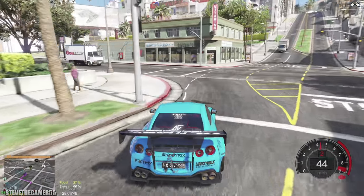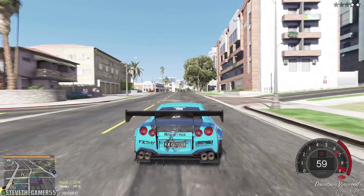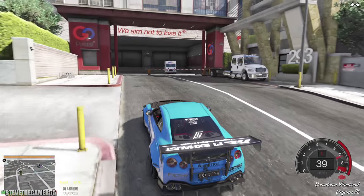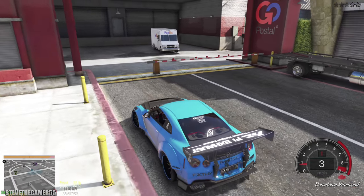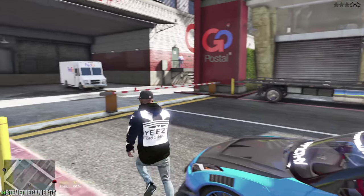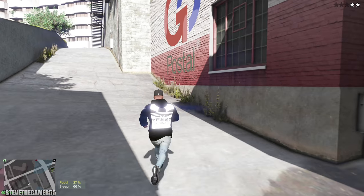Anyway, guys, we got the spot. I'm gonna drop off the car, and then once I'm done, these guys coming around this way. All right, I'm here to pick up this truck. Oh, we blocked the entrance. I forgot we blocked the entrance. Yo, hurry up. Lose these cops. Yo, my controller is really acting up.